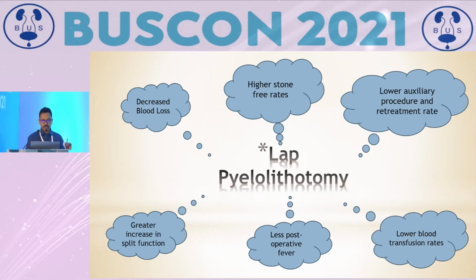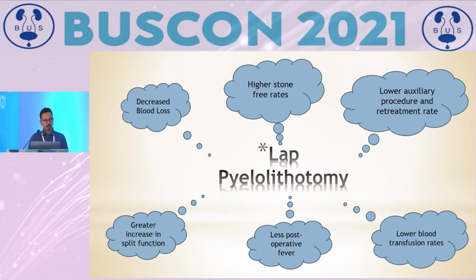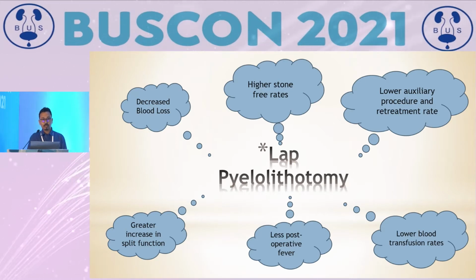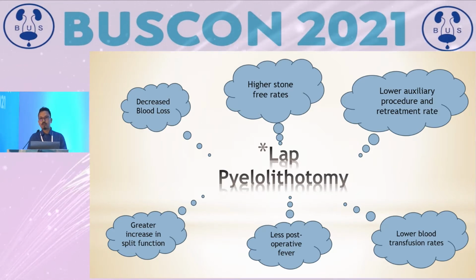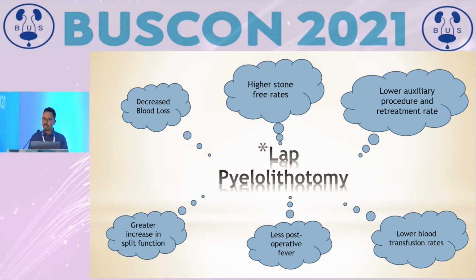Let me elaborate a little bit. Decreased blood loss is very important. As a surgeon, I would always like my patient to not bleed. During lap pyelolithotomy procedures, there is a fall in blood hemoglobin levels of only 0.5 grams on average. Also, if you measure it, only around 40 to 50 mL of blood loss is seen during a lap pyelolithotomy, whereas in a PCNL, blood loss in excess of 200 mL is quite common.